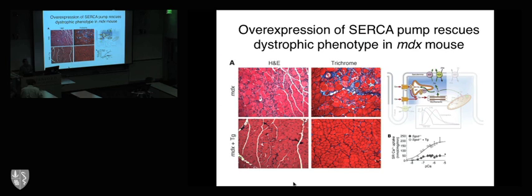Well, there are these pumps called SERCA pumps. They're ATP-dependent calcium pumps, and they're present in the sarcoplasmic reticulum, and they pump calcium back into the sarcoplasmic reticulum. And so now if you overexpress these SERCA pumps in the background of a muscular dystrophy mouse, then you can rescue the phenotype. If you actually look at the physiology of what's going on, essentially you're restoring the calcium flux back into the SR, and you're decreasing the muscle contraction. So there are drugs that could potentially do this as well. This is one area that we thought.